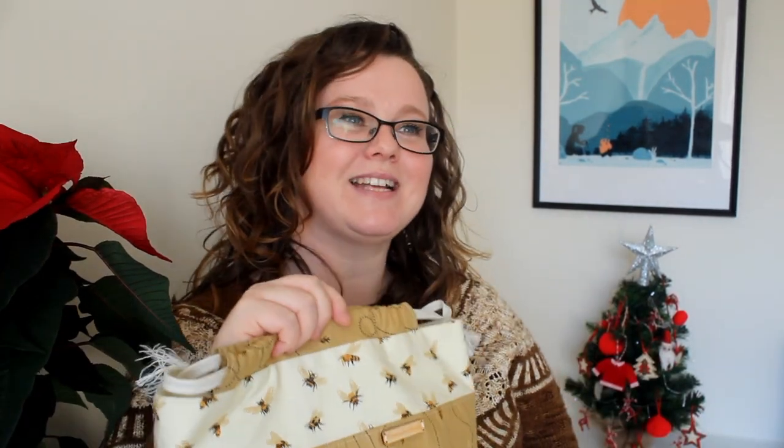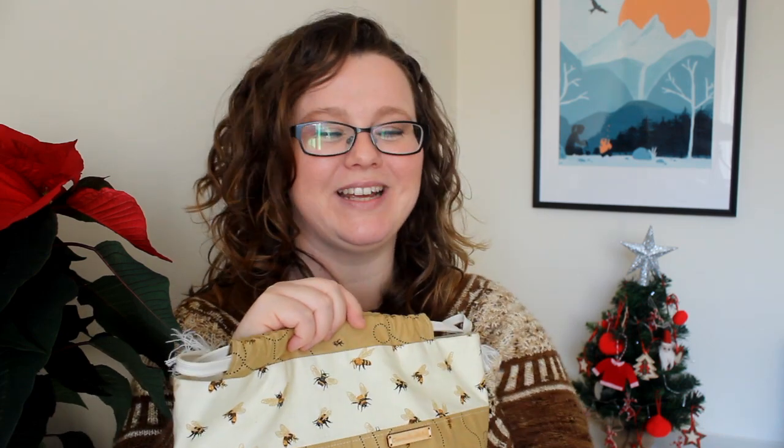Last year when I did my advent calendar with Julie, I really enjoyed doing it, but I hoarded all my little minis and I made a few little ornaments, and I've actually still got most of them and I haven't actually done anything with them.